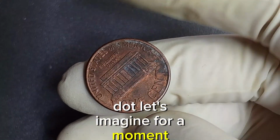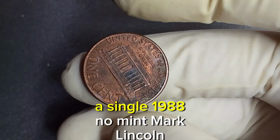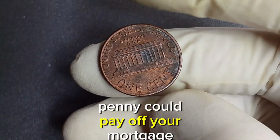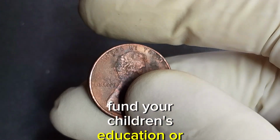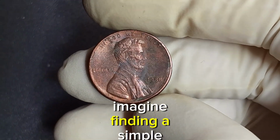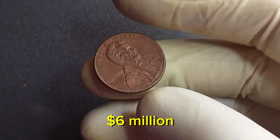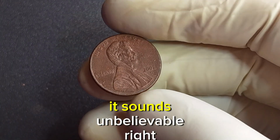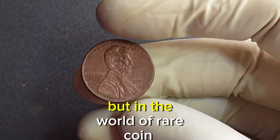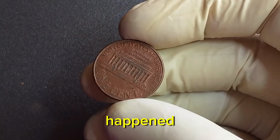Let's imagine for a moment what finding one of these coins could mean. A single 1988 no-mint mark Lincoln penny could pay off your mortgage, fund your children's education, or set you up for life. Imagine finding a simple, dirty penny in your pocket change and later discovering it's worth $6 million. It sounds unbelievable, right? But in the world of rare coin collecting, such discoveries have truly happened.